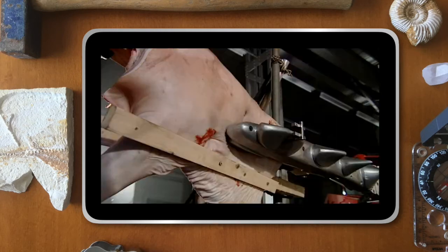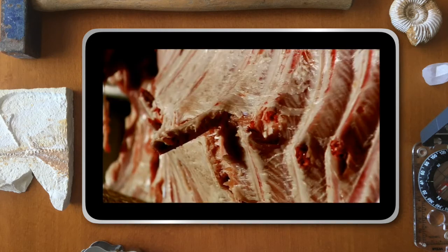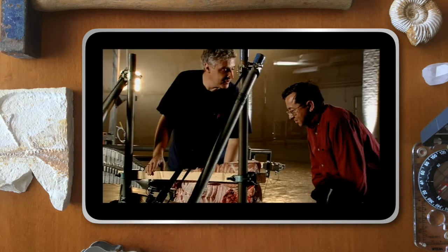Wow, look at that! Just shattered those ribs. Oh man, I'd sure hate to be hit by that thing.